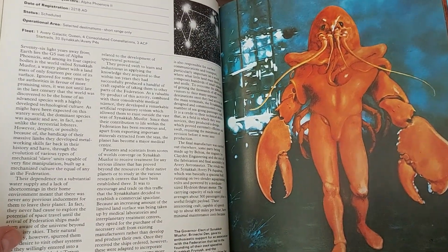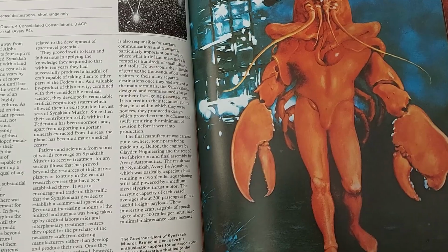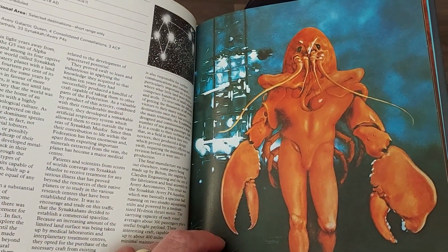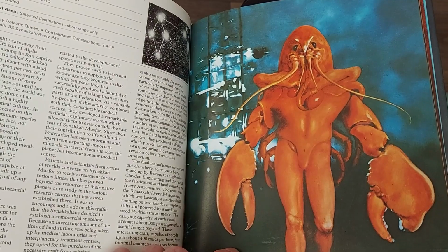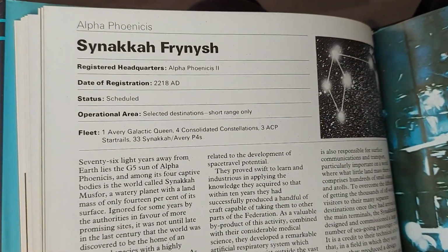I'd completely forgotten the Lobster Man. This is Nick Fox, who I think this is his first appearance in these books. I've forgotten that you got aliens in this. I thought it was all just Starliners. You can pronounce that.